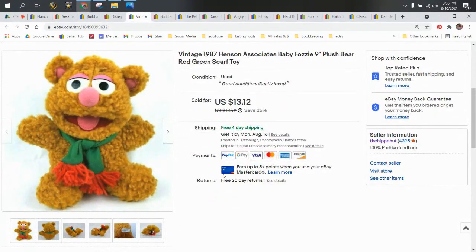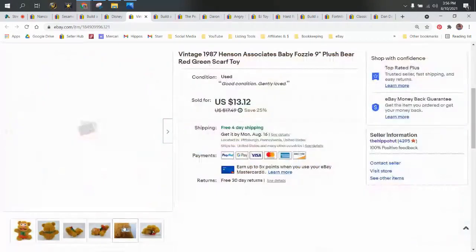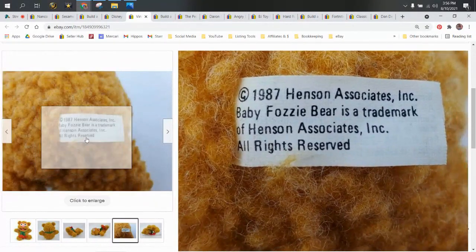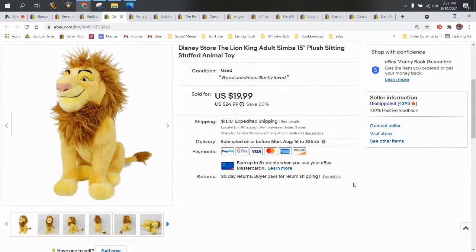This is an example of vintage plush that can sometimes be disappointing. I picked him up because he's Fozzie, recognizable character from pop culture, and he's clearly vintage. That says 1987 right there on the tag. Comped him, kind of disappointed. So Fozzie did sell for $12. I only paid 50 cents, so that's still okay to me. I will sell filler and bread and butter plush all day long.